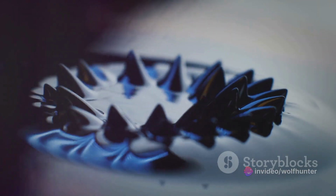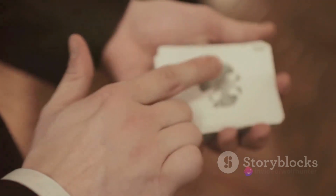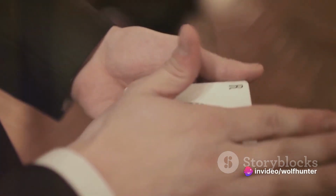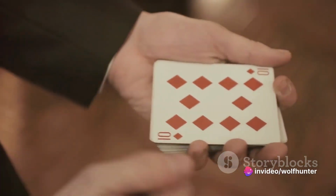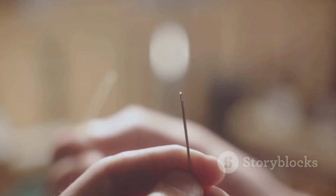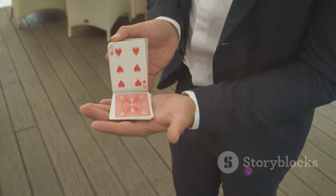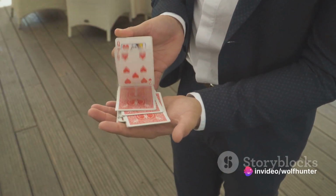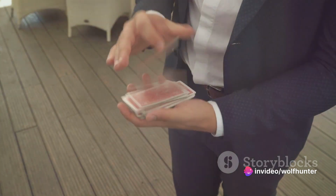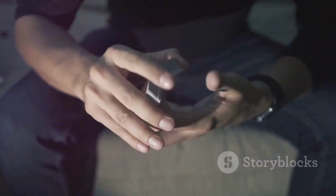The floating card trick is a classic illusion that relies on the principles of magnetism and tension. Magicians employ a variety of methods to create this captivating spectacle, often using thin, nearly invisible threads or small magnets. So, how does it work? The trick hinges on the use of a thin thread, so fine that it's virtually undetectable by the human eye. This thread is attached to the card and held taut, giving the illusion of the card floating. The magician can then manipulate the thread to make the card move, creating the appearance of levitation.